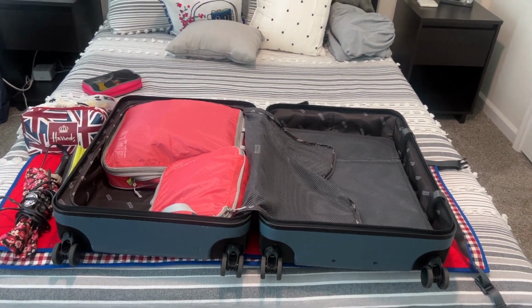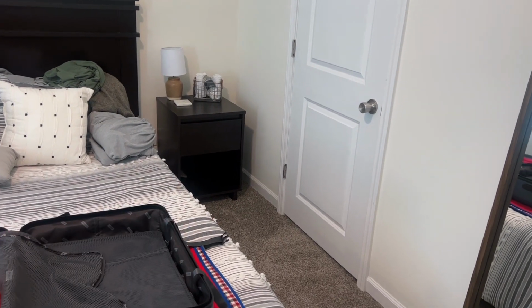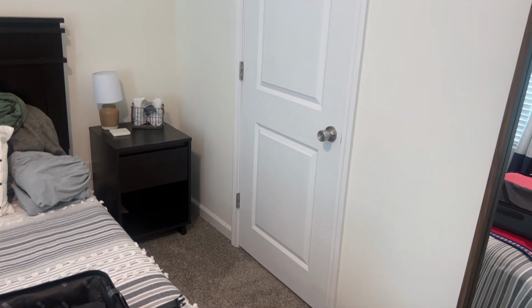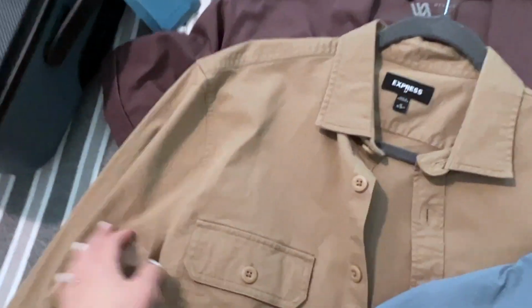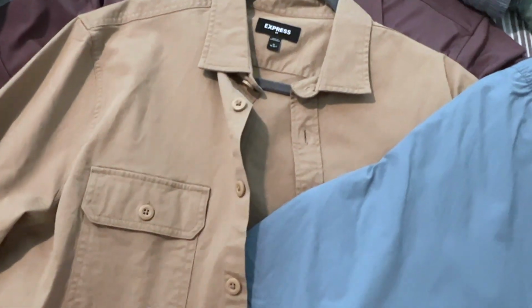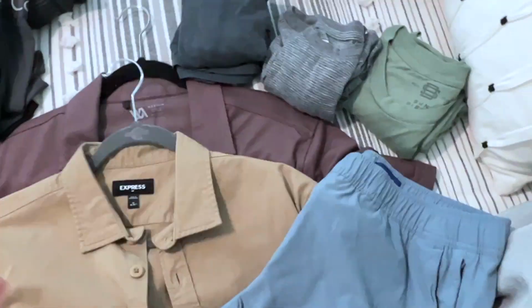I'm gonna pull some things from my husband's closet right over there. Long story short, our closets in this house are so small, so he gets to have the guest room closet, but let me see what I can pull for him right here. All right, so I pulled some things for my husband. This is a long sleeve, I call it a shacket, but I don't know what it's called for men's. It's kind of like a shirt jacket.